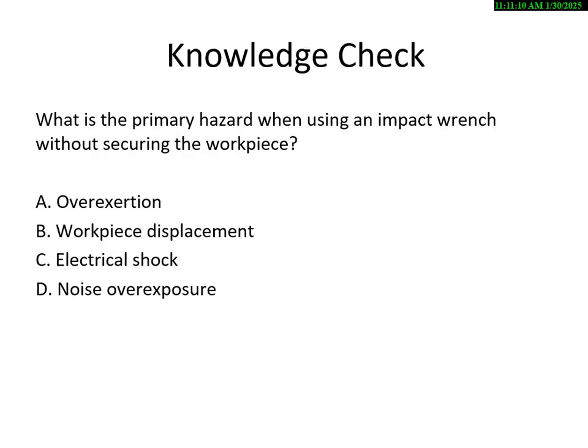What's the primary hazard when using an impact wrench without securing the workpiece? A, overexertion. B, workpiece displacement. I always say workplace. C, electrical shock. D, noise exposure. And the answer is B, workpiece displacement.